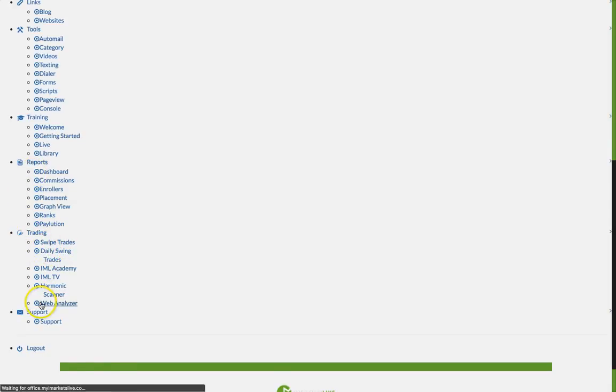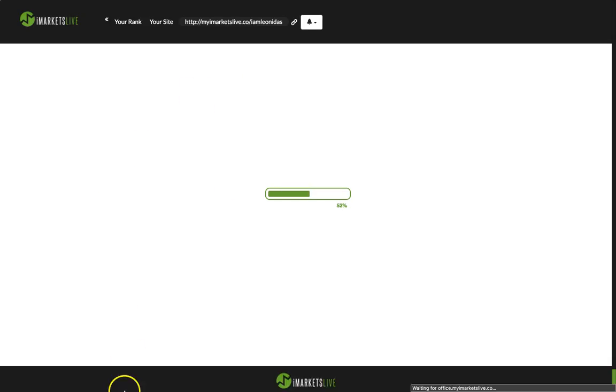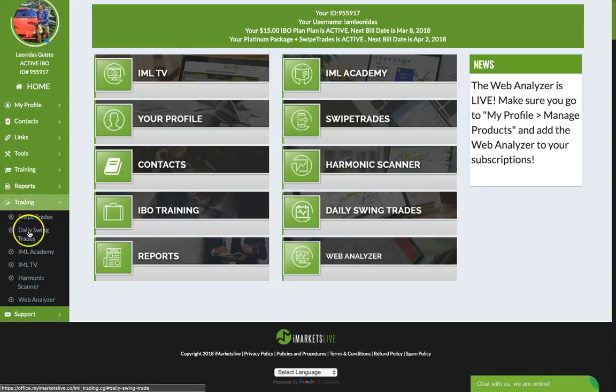As you can see now, these are the product suites. It's not going to look like this. It's just popping up like this because my internet's not working that well. But all right, so we're inside my back office now. Let's just take a look here. They're still doing some updates to the site and all that good stuff. But I mainly want to show you they removed the FX Signals Live and Fusion Trader.